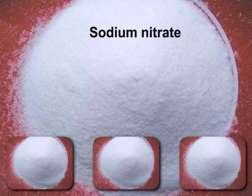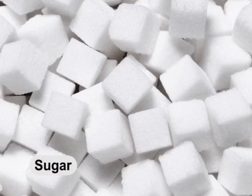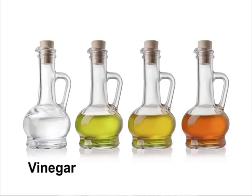Pickled meat. Meat may be preserved by dry curing or with a pickling solution. The ingredients used in curing and pickling are sodium nitrate, sodium nitrite, sodium chloride, sugar and citric acid or vinegar.